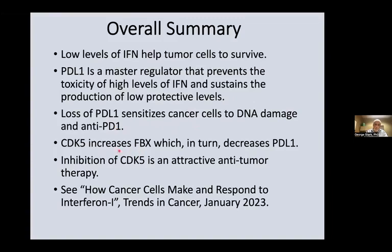CDK5 increases... inhibition of CDK5, it should say, increases FBX, which in turn decreases PDL1. That should read inhibition of CDK5. And therefore, inhibition of CDK5 is an attractive anti-tumor therapy.